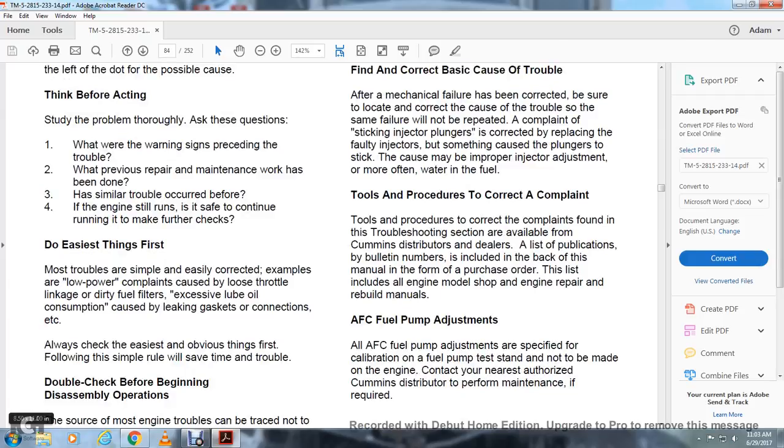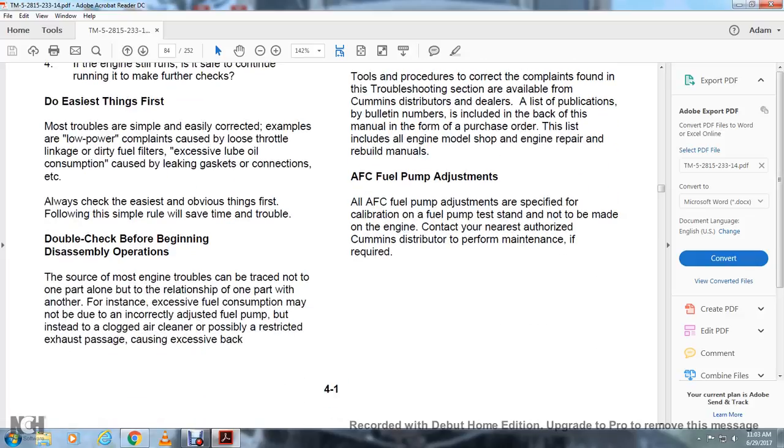For example, low power complaints can be caused by loose throttle linkage and dirty fuel filters. Excessive lube oil consumption can also be caused by a leak, a loose gasket connection, etc. Also check the easiest and most obvious things. Following this simple rule will save time and trouble; double check before beginning any disassembly operations.